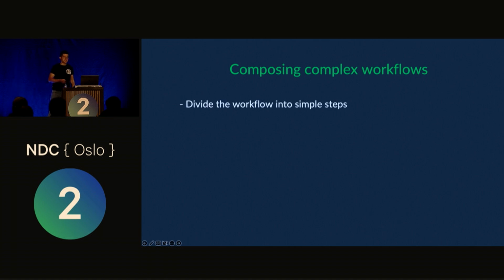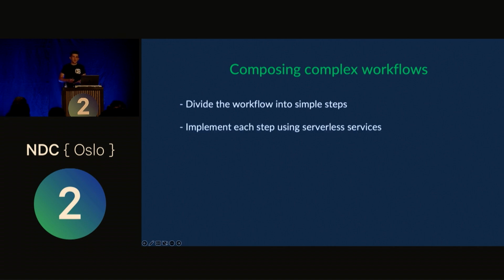The first step, I would say, is to divide the workflow into simple steps. It's of course the hardest step in all these approaches, and we'll see later that you usually have to do that anyway, no matter how you implement your software. But when you're doing that with serverless technologies, you have some limitations which you may need to consider already at the beginning. Anyway, you want to do something. The first step is to divide that into simpler steps, and then every one of these steps will be implemented via serverless technology. Either it's code to run in Lambda, or it's some data to store in DynamoDB or something similar.